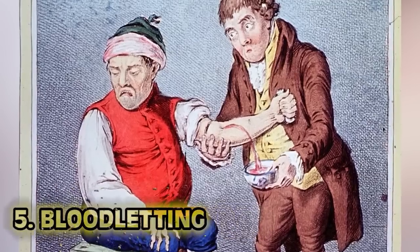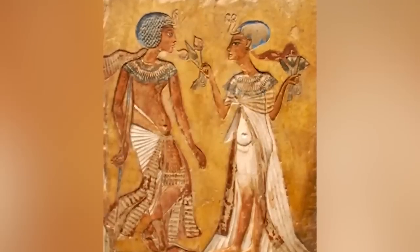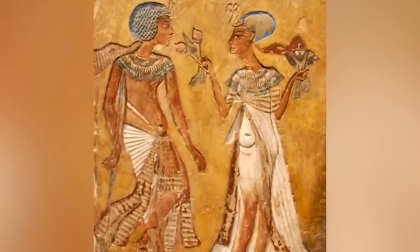Number 5, bloodletting. The practice of bloodletting was common all over the world, but it may have gotten its start in ancient Egypt. It's a quite simple procedure, really. Black bile out of whack? Lose some blood. Can't stop coughing and sneezing? Drain some blood. Been possessed by demons and now they curse and haunt you as they run up and down your bloodstream? Drain some blood.